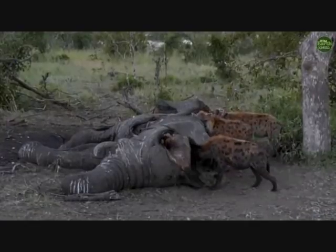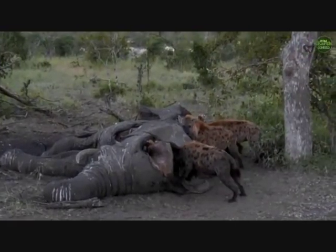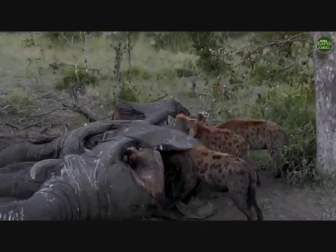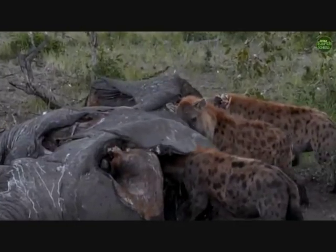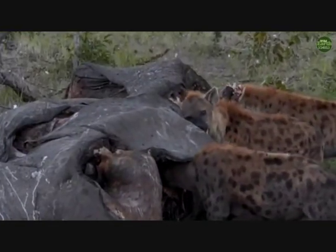So this poor elephant died, and now the vultures and the hyenas are eating it, and they are making sure that they get all of that good meat to feed them and all of their babies and their families. So it's important that these animals come and feed off it. And even though it's sad that the elephant died, it's also going to be good for a lot of other animals because they're going to be able to eat a lot of it.